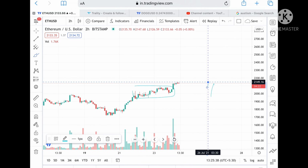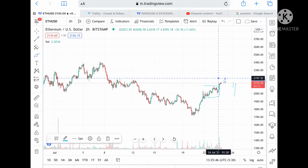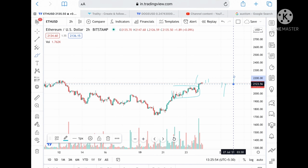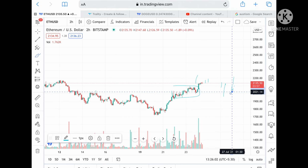2177, and if it goes above that level, then we can see a level of 2197, or if it didn't sustain that level, then we can see a level of 2243. Suppose it didn't sustain this level and goes below 2123, then it can touch a level of 2095, and from there it can touch a level of 2041. Suppose it goes below that level, then we can see a level of 2021, and if it goes further below that level, then we can see a level of 1998.